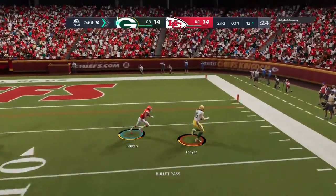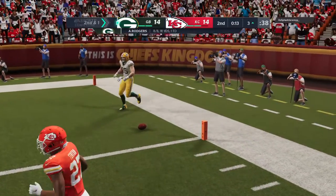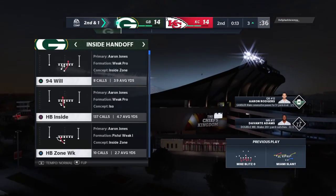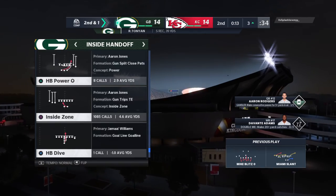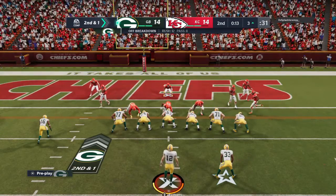Operating from the gun, Rodgers. That is caught at the 7-yard line. Rodgers, and pass inside the 5 here before he's out of bounds, right at the 3. Give him 9 there on the first down completion. From the 3, 2nd and a yard.